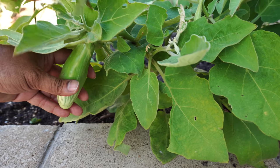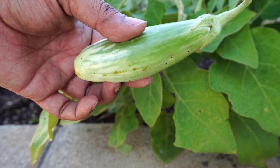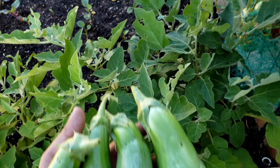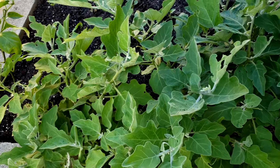The green eggplants are also very beautiful looking. They have a very unique look. And you can see the harvest. These look amazing.